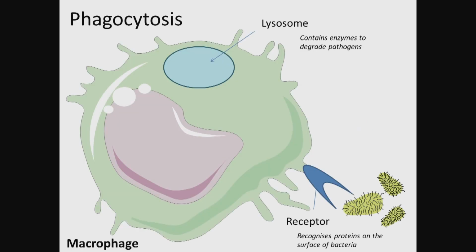An important concept within the innate immune system is this idea of phagocytosis. So this is the ability of cells effectively to eat bacteria and other pathogens that come along. So this represents a macrophage. The blue vesicle at the top is something called a lysosome. So this is a little packet within the cell itself which contains enzymes which are toxic to bacteria. So if bacteria come into contact with them, they'll often die.